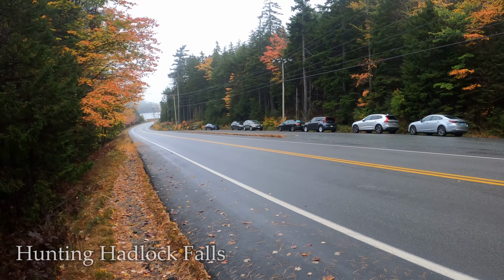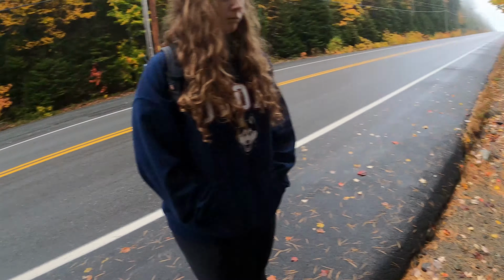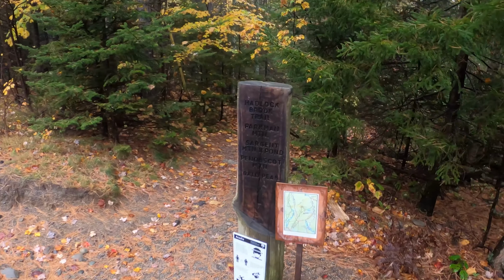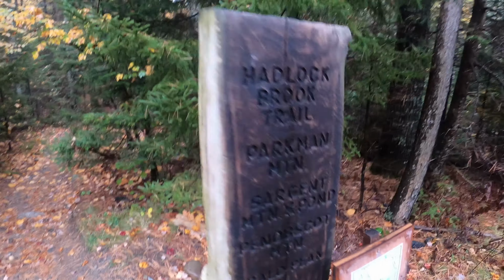Oh, you can see Upper Sergeant Pond down there. We parked on the side of the road. We're heading up the Hadlock Brook Trail. We are not going to the top of Sergeant Mountain or Parkman Mountain.